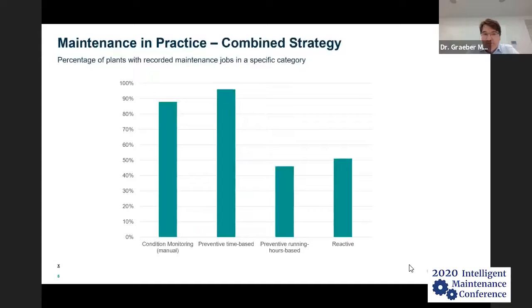So then I was wondering, in the industry at the moment, what are the maintenance practices that we see? I asked a data scientist to come up with some numbers from the data sources we have. I was hoping for a pie chart, and then I realized that, unfortunately, the percentages don't really add up to 100%, but that's an interesting insight I found.